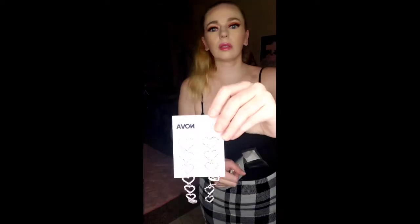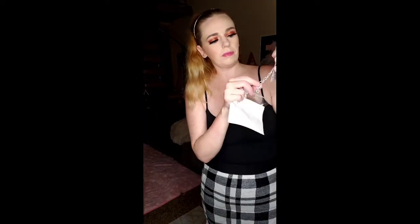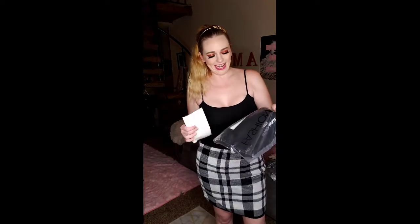Nope, that's not it. It's the Young and Heartless earrings in silver, and they were $223 with my code. There we go. So here they are. I mean, can you really beat that for like $250? Seriously.